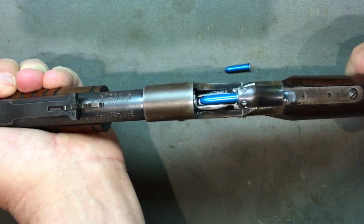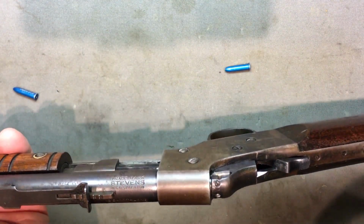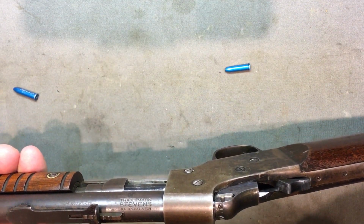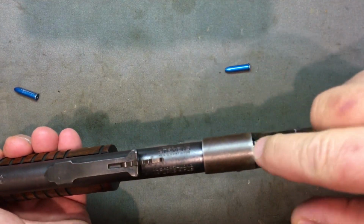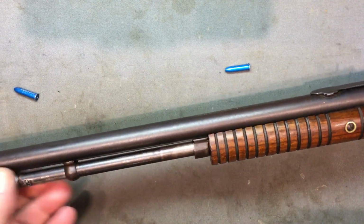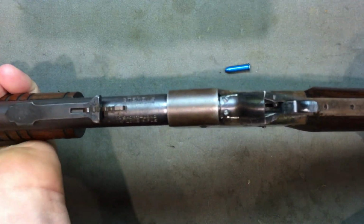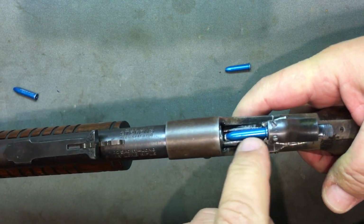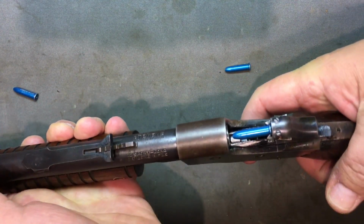Oop. Now, watch what happens with the last one. Remember I told you that the round below it pushes it up. So, after you shoot, bang, now you have an empty case in here. This would be the time to reload. You leave that in there, because otherwise, if you open this up now, you're not going to be able to get it out. It's just going to keep chambering the empty brass. There's nothing below it to push it out, see?